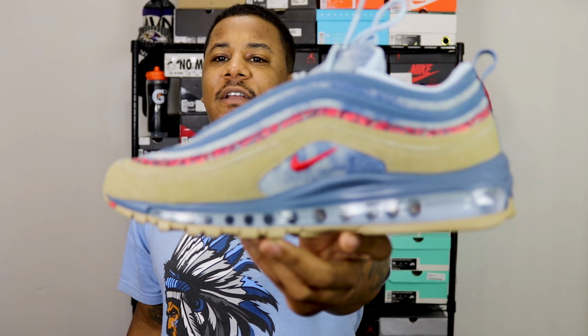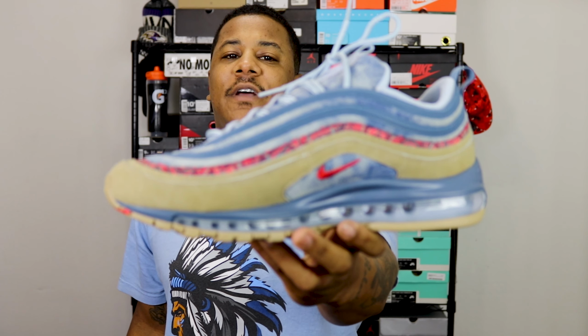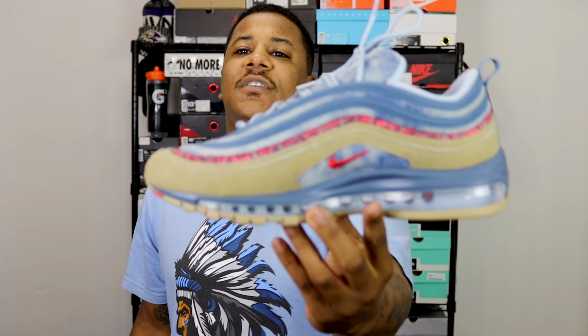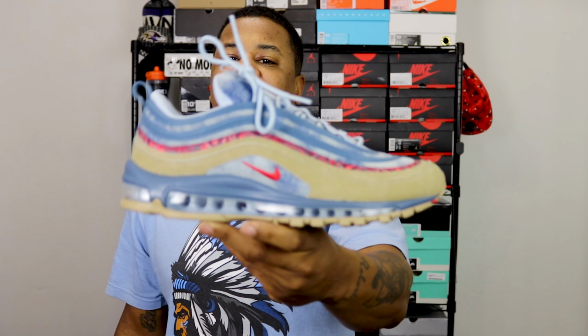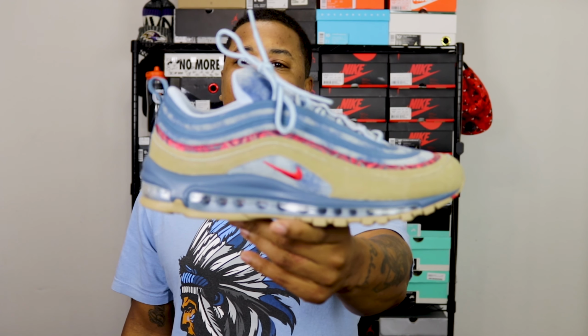I just don't really like 98s like that. I don't have no pair of 98s. And this is my first 97, to be exact. You know what I mean? My first pair of 97s. But when I see it, it just looks doper to me on a 97 than a 98. That's just how I feel, man.